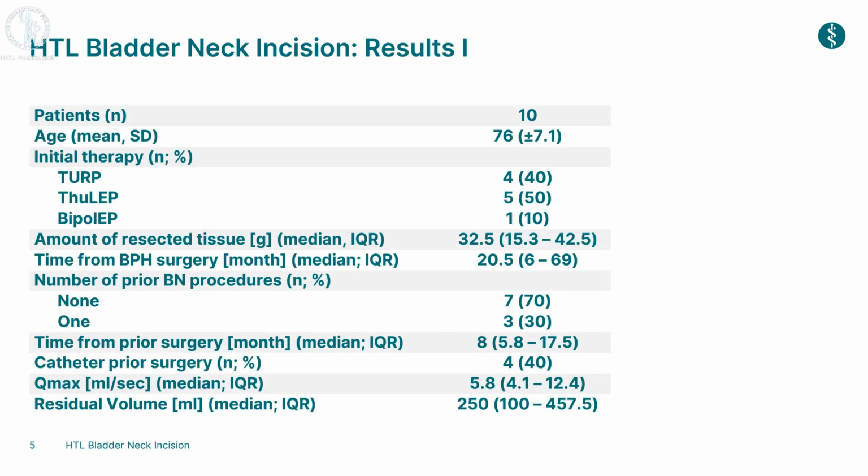We included 10 patients with a mean age of 76 years. Initial BPH surgery was TURP in 40%, thulium laser enucleation of the prostate in 50%, and bipolar enucleation of the prostate in 10% of the patients. The amount of resected tissue was median 32.5 gram, and time from prior benign prostate hyperplasia surgery was median 20.5 months.